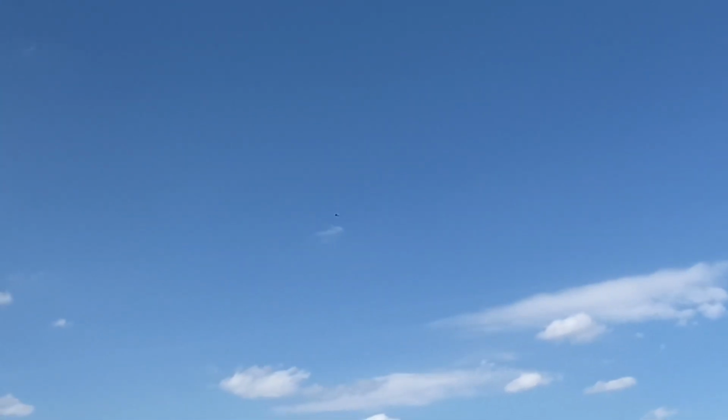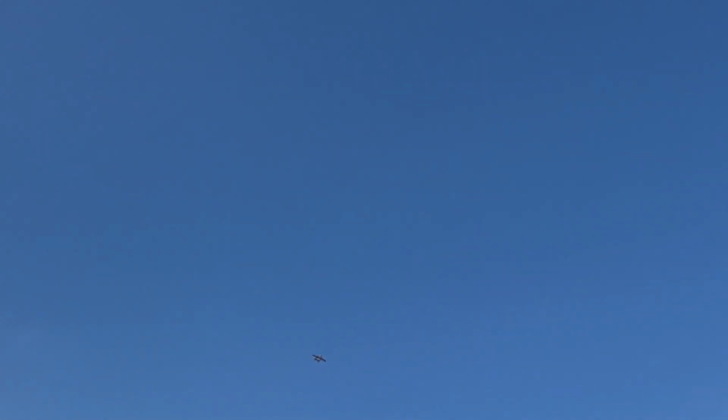Okay, here we go. We're going right around the landing. See if we can get it home to eat supper. I hope it had enough gas for this flight.